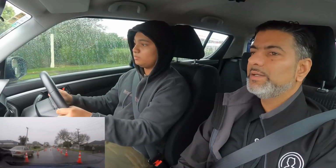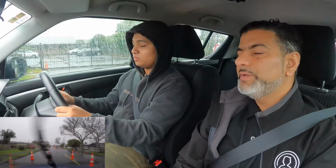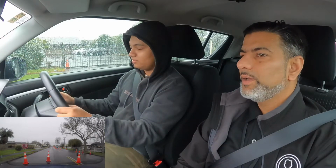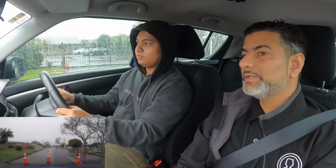Slow in, check your mirrors, that's it. Have you done a 30k zone before? Yeah, in construction. Yes. You know that you've got to stay at 30 for the entire duration until it says work ends, and then it shows the proper speed limit. Yeah, cool, excellent.